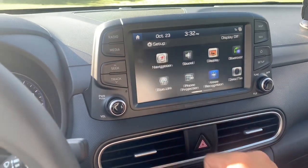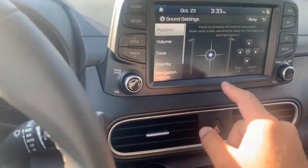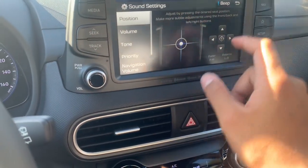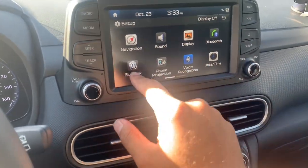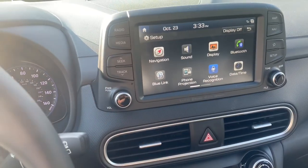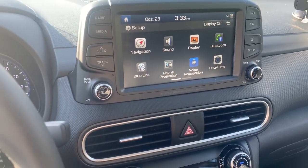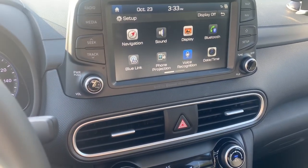You go to setup, you can do different things. Your sound, you can do your custom sound settings here, how you want it throughout the car. You go back here, you can turn that beeping sound off as well. Your Blue Link, you can download the app, you can remote start your car. I think Hyundai gives you 3 years of complimentary service for free. You can start your car, lock your car.